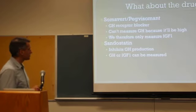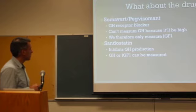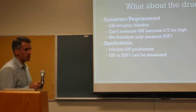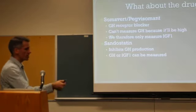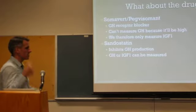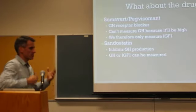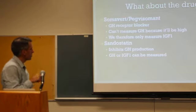Not right at the moment. We don't measure pegvisomant or sandostatin itself. We just measure the effect. Pegvisomant is a growth hormone receptor blocker. So it's acting like growth hormone, but it's not triggering growth hormone's actions. It's sort of blocking growth hormone's way to the places that it's supposed to go. So you can't measure growth hormone in those people because it'll be high. Because it's getting pushed out of the way all the time, its concentration just mounts higher and higher. So you only measure IGF-1 in people that are on Somavert.